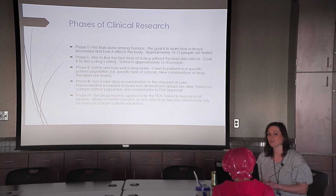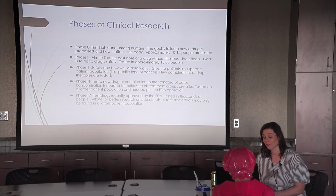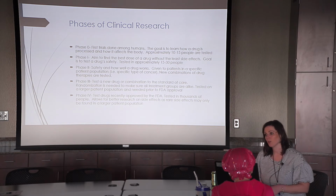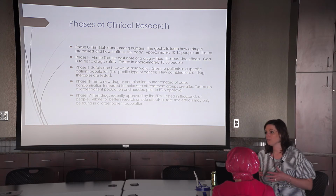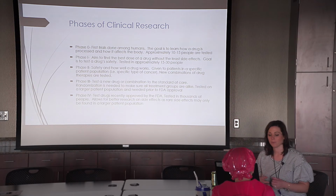Here at Nebraska Cancer, we don't do phase 0 trials per se. Our aim is phase 1 to phase 4 trials. In phase 1 trials, we're looking at finding the best dose of a medication with the least amount of side effects. So we're testing a drug's safety in about 15 to 30 people. In cancer research, oftentimes phase 1 trials are done on several different disease indications. We do clinical trials on advanced malignancies, so they're not necessarily subject to a certain disease.